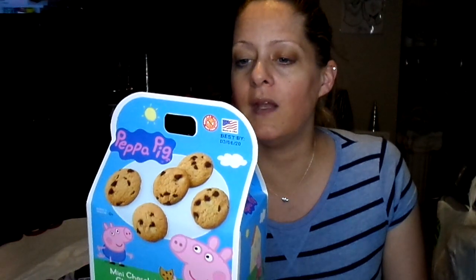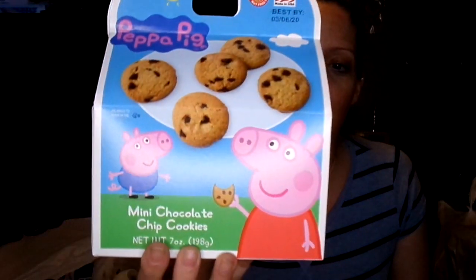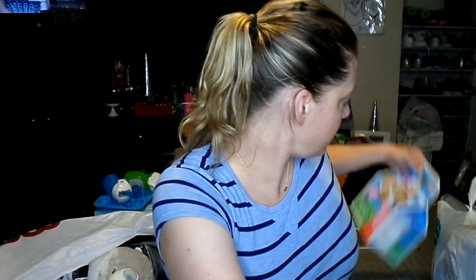They had Paw Patrol. They had a couple different kinds, and these were $2.99. It says compare at $4. They're just made in USA. How cute is that? But I couldn't pass it up. So I got those.